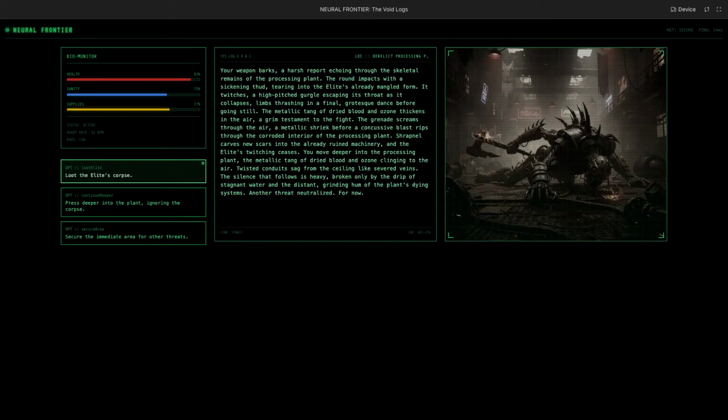Your weapon barks, a harsh report echoing through the skeletal remains of the processing plant. The round impacts with a sickening thud, tearing into the elite's already mangled form. It twitches, a high-pitched gurgle escaping its throat as it collapses, limbs thrashing in a final grotesque dance before going still. The metallic tang of dried blood and ozone thickens in the air, a grim testament to the fight.